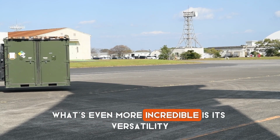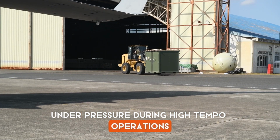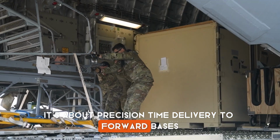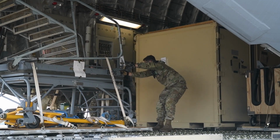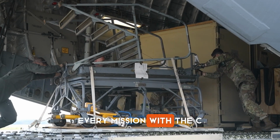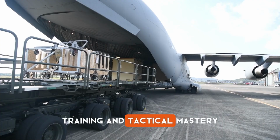What's even more incredible is its versatility under pressure. During high-tempo operations, it's not just about flying from point A to point B. It's about precision-timed delivery to forward bases in active war zones, where landing strips may be short, threats are high, and every minute counts. From the cargo deck to the flight deck, every mission with the C-5M is an orchestration of discipline, training, and tactical mastery.